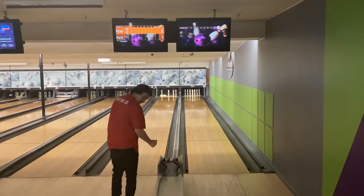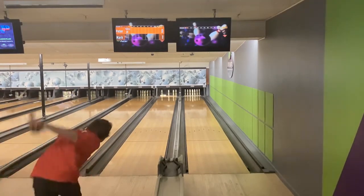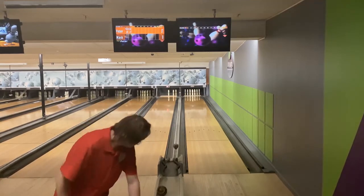All right, he had the 5 pins left. Chops out the 9 pin. And he gets a $7. So after 2, he's at 17.